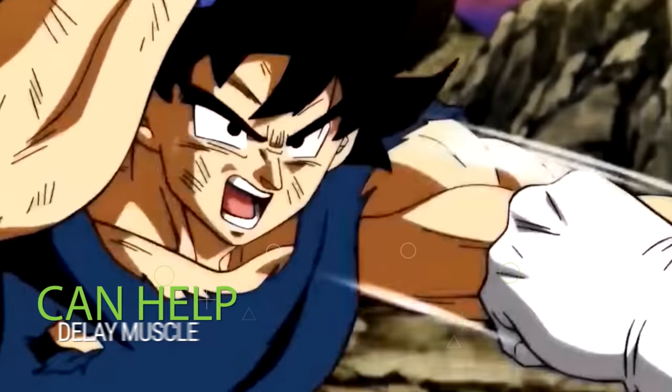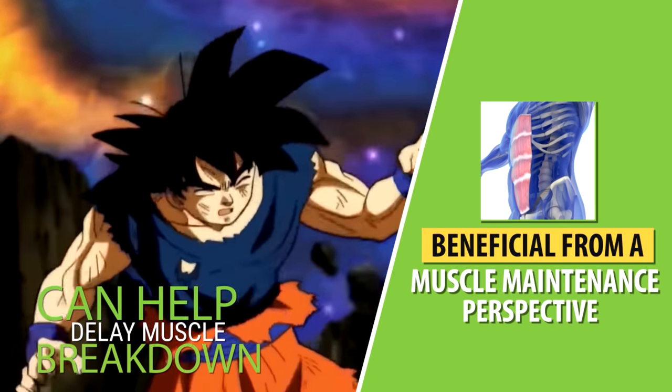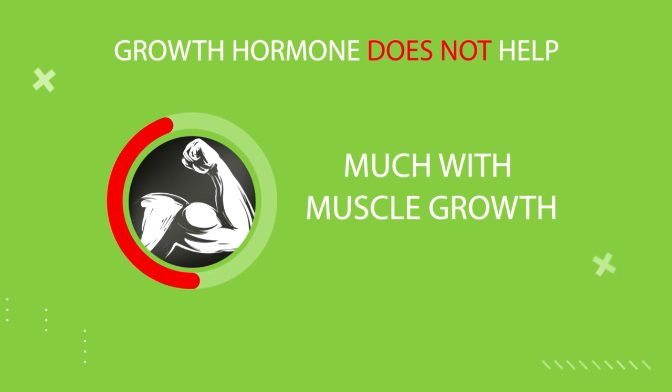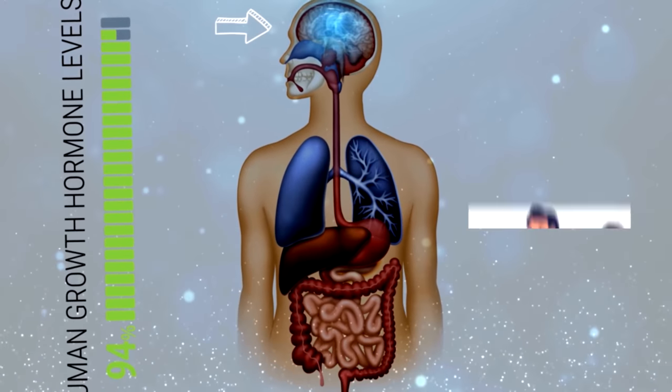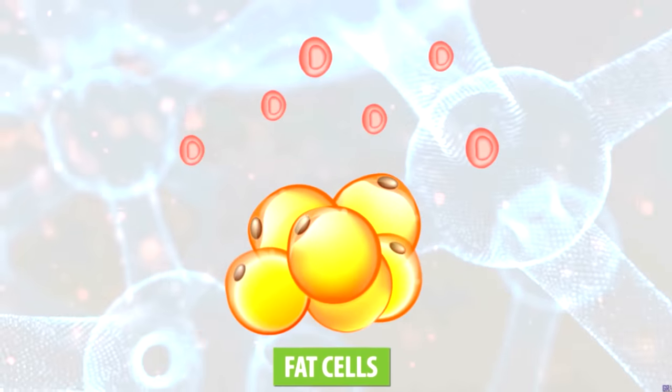It also can help delay muscle breakdown, so it can be beneficial from a muscle maintenance perspective, but not so much for growth. Instead, it seems that the primary role of growth hormone during exercise is to help mobilize fat from fat cells so that the fat can be burnt off for energy.